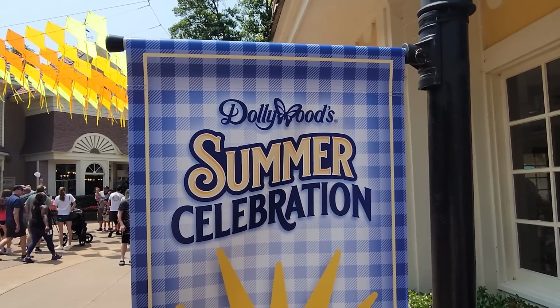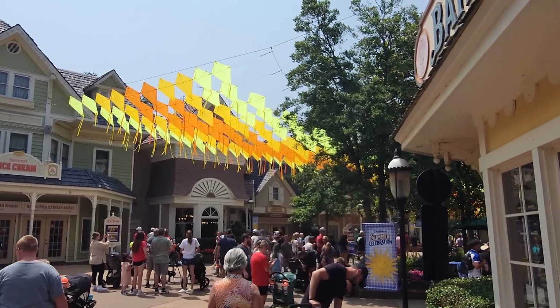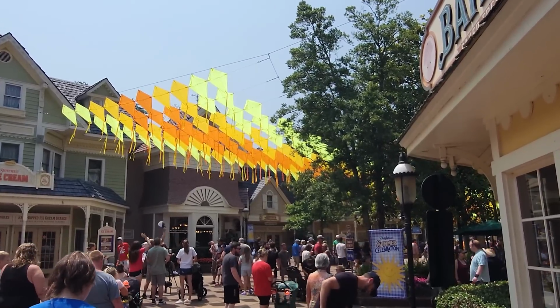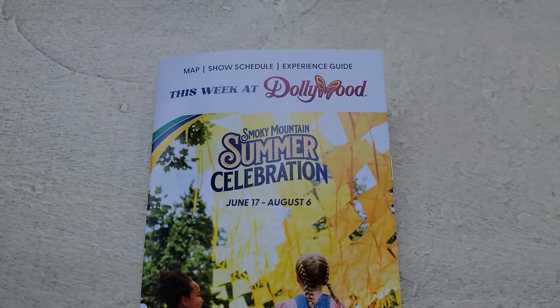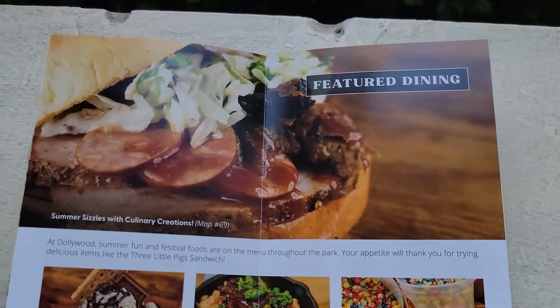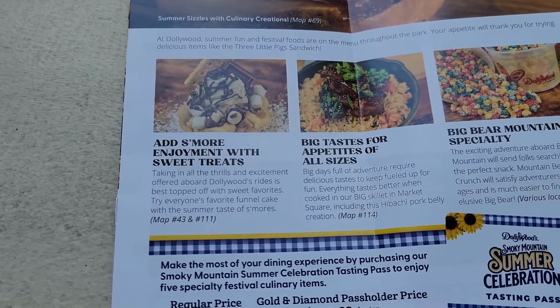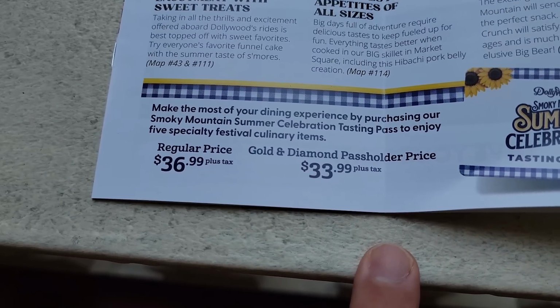We're here at Dollywood Summer Celebration, and the kite sky has replaced the umbrella sky. Well, let's take a look at the guide here and see what they have to offer. So they have featured dining. Of course, they have all kinds of treats and goodies. They have a Summer Celebration tasting pass.